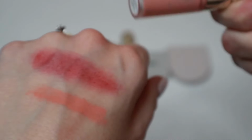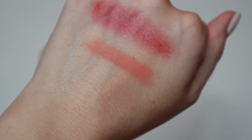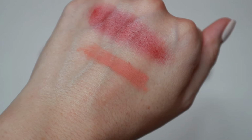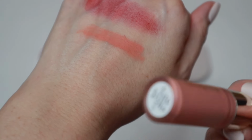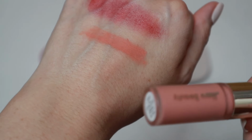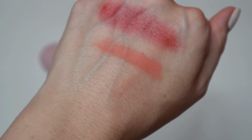I see where she's bringing out minis, like selling the minis of these now. I'm not sure if the shade Bliss is one of the minis, but if it is, I'd like to pick this back up because this is dried out basically. So I'm going to have to declutter this one, unfortunately, but at least I could get enough for you to see the shade. It's my favorite.